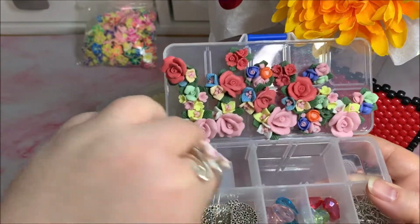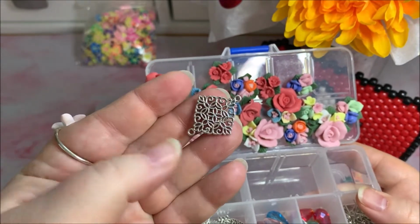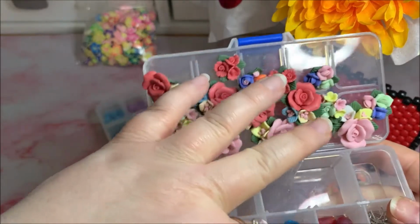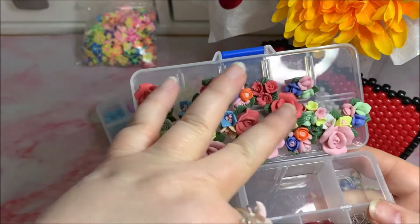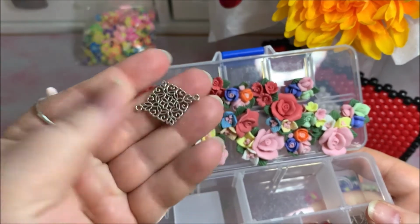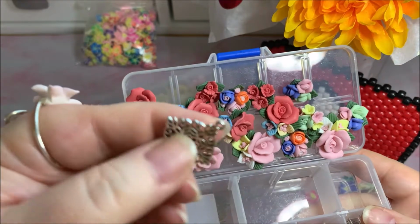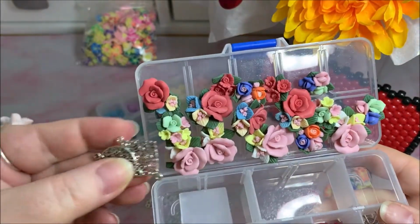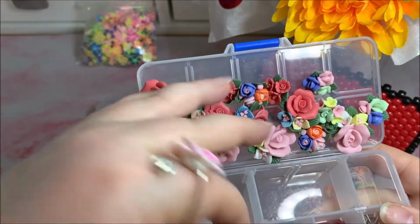We got these round ones, and this square, but I guess it's more kind of a diamond shape for the purposes of what we're doing here. They've got two loops on them, so you can make bracelets. You can add this into necklaces if you want. You can do earrings and use the drops. There's some more circles and diamond shapes.